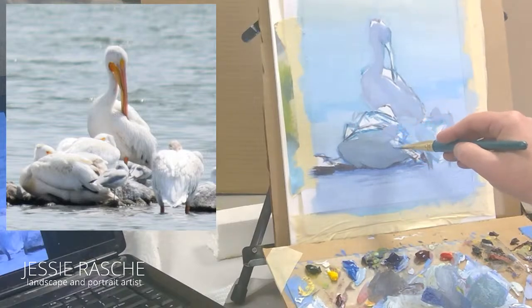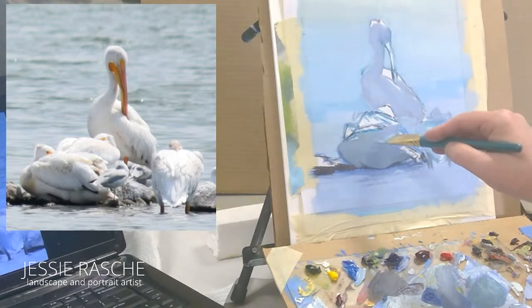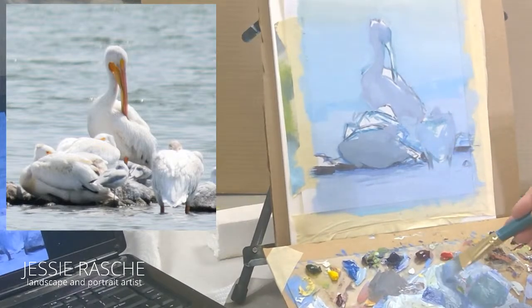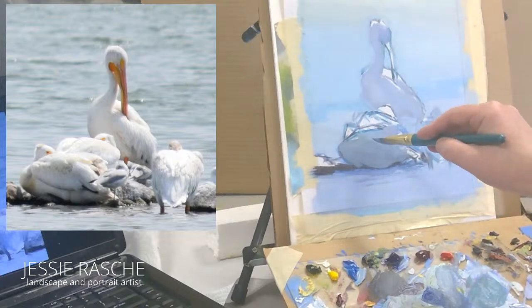I'm kind of ignoring the seagull. Trying to decide, do I want him? Do I not want him? I'm not sure how much he adds. What do you guys think? Do you like that seagull in there, or do you think I should just paint right over him?